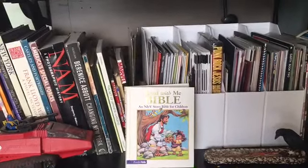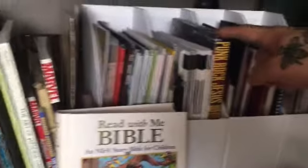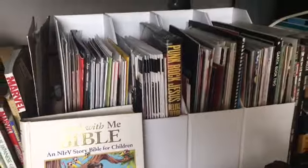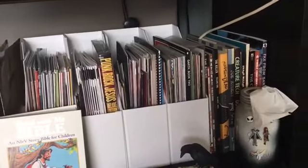Some books are left over from pre-internet days. Here's another little find that I found at Ollie's for like $3.99. The hardback of Punk Rock Jesus. It's still in the wrapper. I bought that about a year ago. I'm not even sure if I'm going to open it.